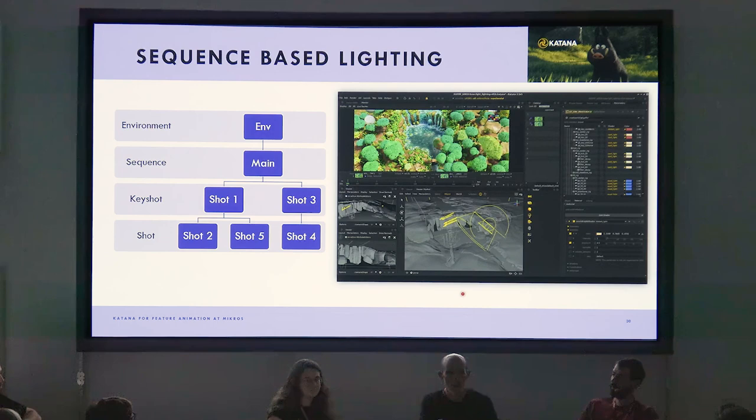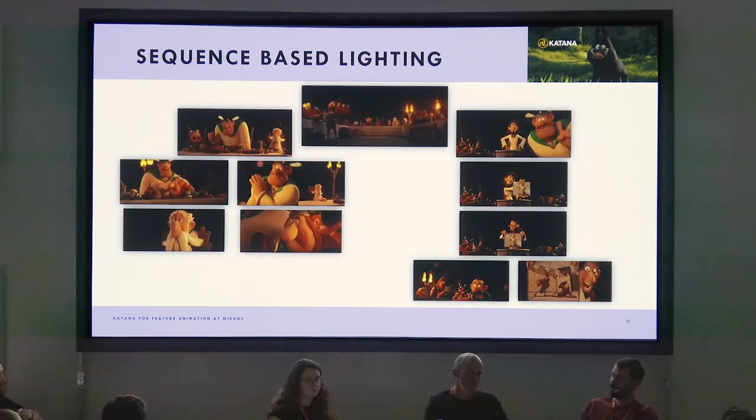As for many aspects of Katana, we always work from the wider to the more particular. Senior lighters do the lighting of environment for the general mood. They publish a live group, and this is used in the generated lighting scenes. Here is an example of a production inheritance. So this is the establishing. You have the two key shots, one on the left, one on the right. And afterwards, of course, all the baby shots.